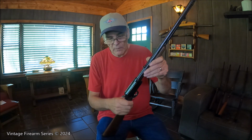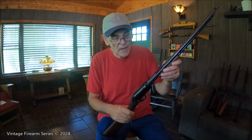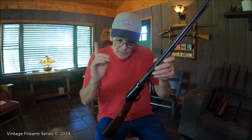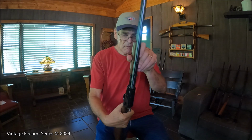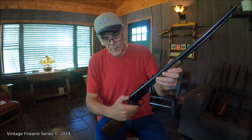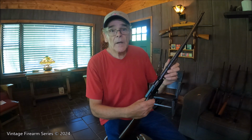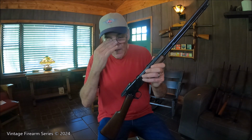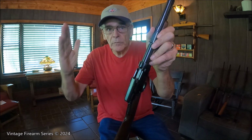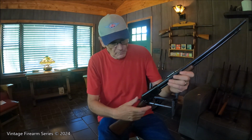They had a non-breakdown model and a breakdown model. This is a breakdown model. But the big thing about this gun is it would handle the 22 shorts, the long, and the long rifle. It would cycle all of them. And the way you have to chamber your first shell is you push back on the hammer here, and then you can cycle it. When I first got this one, there's a little spring in here, and if this little guy here does not come up to the top, you just need to add a little tension to that spring. I've done it on a few of mine.